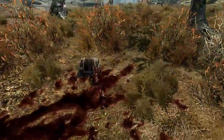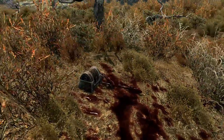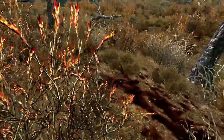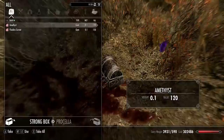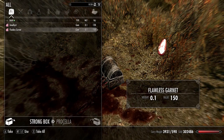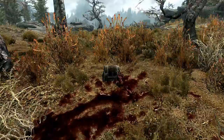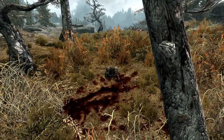To me, personally, this implies that whoever was reaching for the strongbox was dragged away by a creature of the tundra of Whiterun, say a saber cat or, seldom, a bear. The box contains low-level gems, an amethyst and a flawless garnet. Hopefully the owner of this strongbox and the gems is living peacefully in Sovngarde.